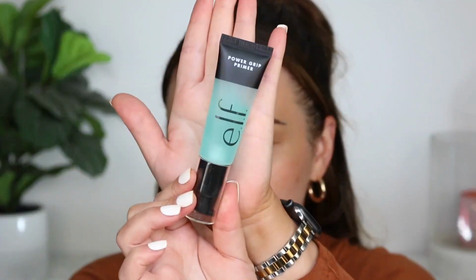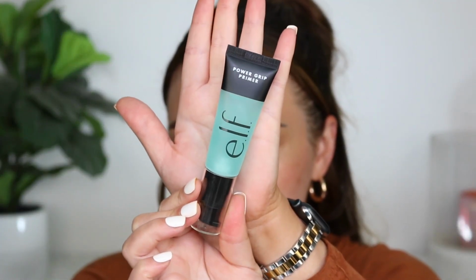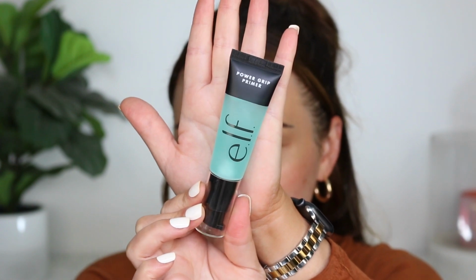And let's hop into this tutorial. Starting off with the e.l.f. Power Grip Primer. This is a dupe for the Milk Grip Primer that I love.